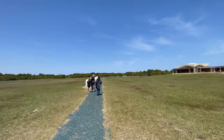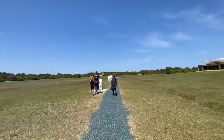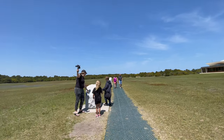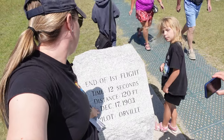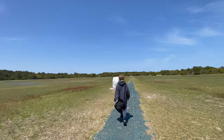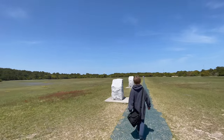Walking path of the four flights that happened that day. Again, that big boulder that was commemorated in 1928, so 25 years later. This is the first flight. Orville, they're going to switch off. Wilbur and Orville will switch off during the flights, but the first one was Orville. This is the famous one, 12 seconds. And then they go all the way back to that initial boulder. So every time they go back to the initial boulder and then start off again.